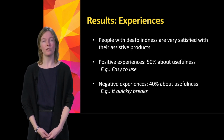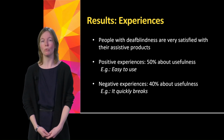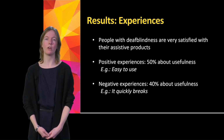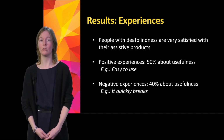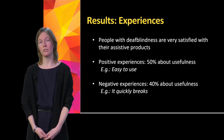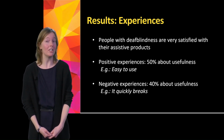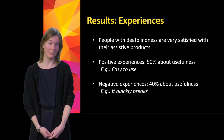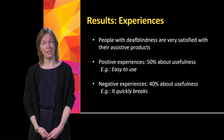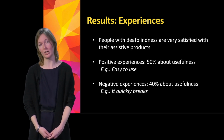When we look at the positive and negative experiences that people filled out, which we, by the way, asked of all the participants of the survey, we see that most of the experiences are about usefulness. So some examples of mentioned experiences are on the slide. A positive experience which someone mentioned about their assistive product was that it is easy to use, and a negative experience is that their product quickly breaks. So these results suggest that assistive products partly live up to expectations, but also partly not.